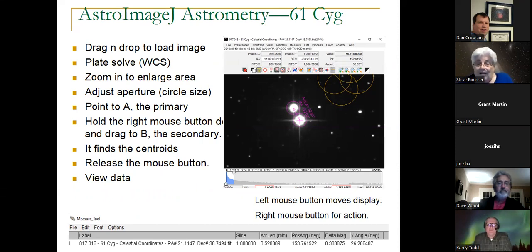You then grab your mouse and drag over and put the cross on the primary. You hold down the right mouse button and drag it out to the secondary. You let the mouse button up and it finds the centroid. You've got the data and it reports that information. It's really, really cool. This happens to be 61 Cygni, and I'm going to show you that in real life in just a moment. If you look at the bottom of the screen here, it pops up that kind of information about your results.